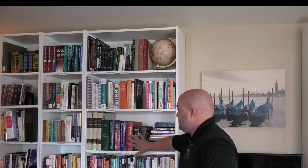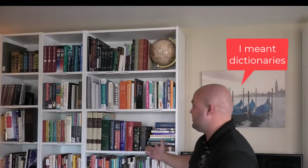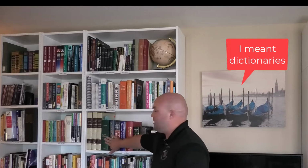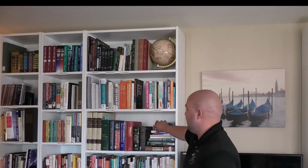My favorite section is here. This is my dictionary section. I'm a firm believer that there is one perfect word for what you're trying to say, but it's almost impossible to actually find out what that word is. So the reason why I have a lot of libraries is because one word can have multiple meanings. This green book right here is Black's Law Dictionary. That's the one that I use the most as a technical writer.